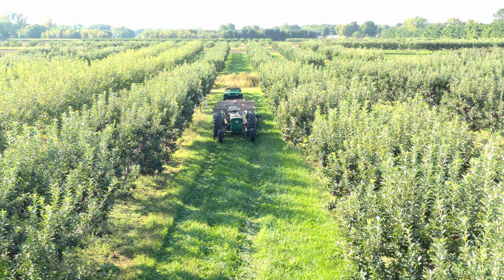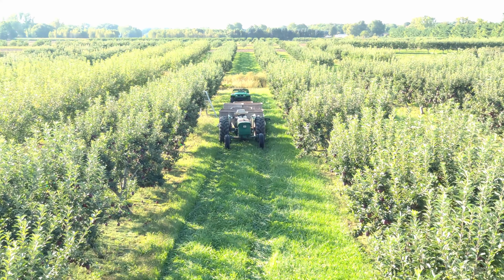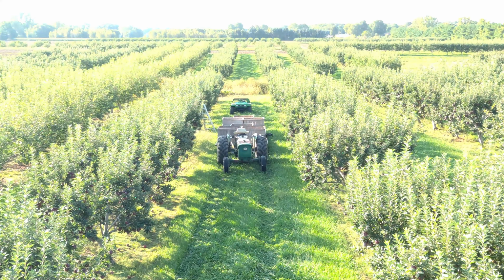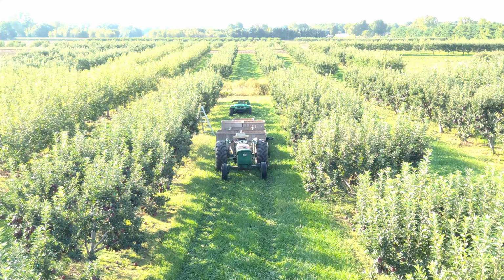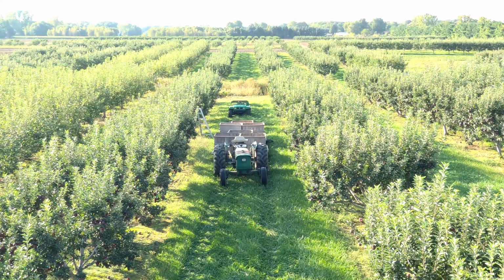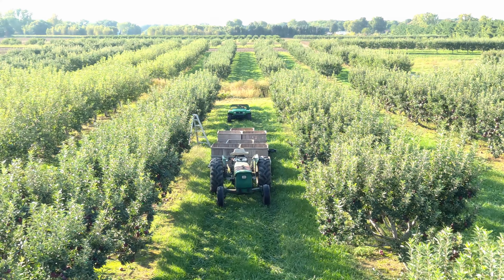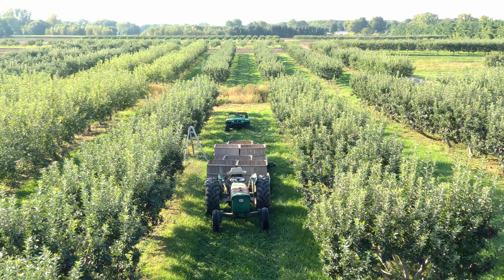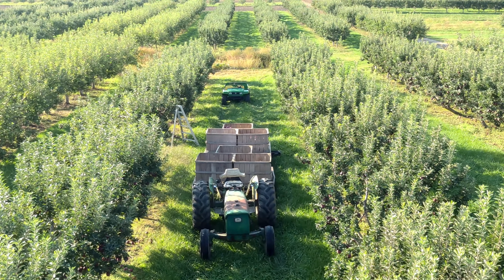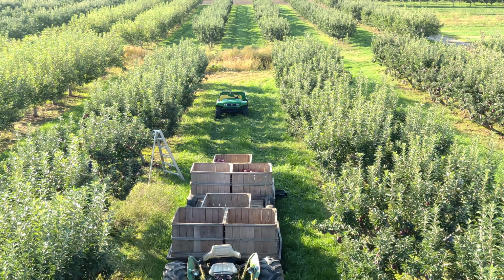Now we've flown over to where we have a couple of guys picking apples. These rows that you see on either side are Red Delicious apples, a variety that probably most of you are familiar with. There's a tractor here that's got a platform behind it that has 6 large crates on it. I don't know how much each one of those crates contain, but shortly here you'll be seeing the 2 workers that they have. They have ladders, but mostly they stand on the ground and pick these apples.